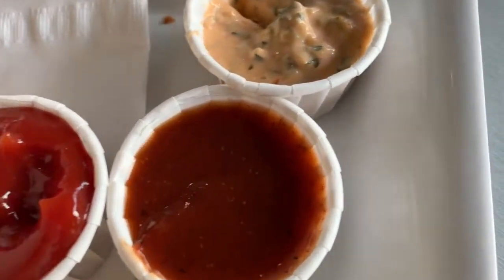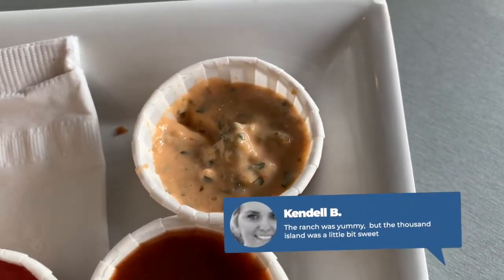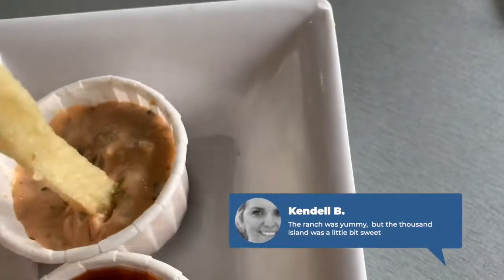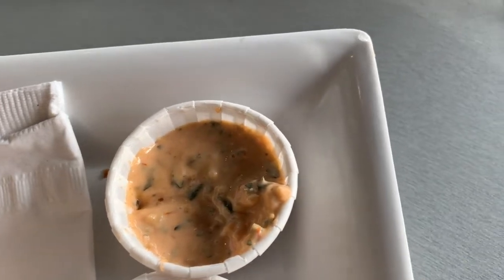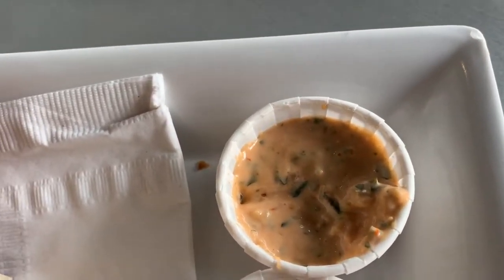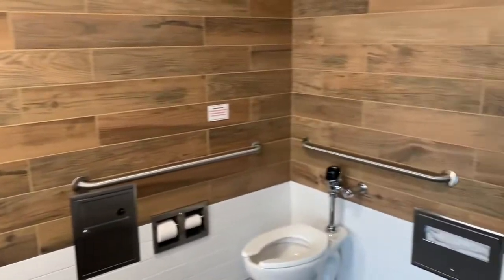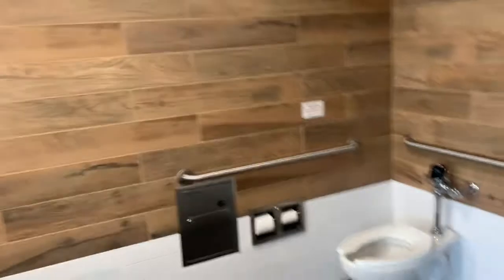Little ketchup, barbecue, and Thousand Island. Actually, the pickles are really salty, and so it has a very salty flavor. I don't dislike it, but if you like pickles, you're really gonna love the Thousand Island. Clean bathrooms. And dance music. That's right, that's me dancing.